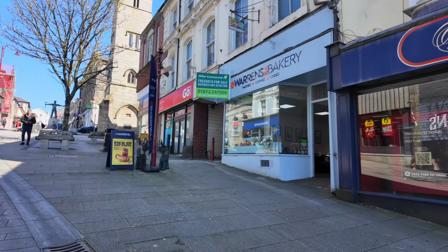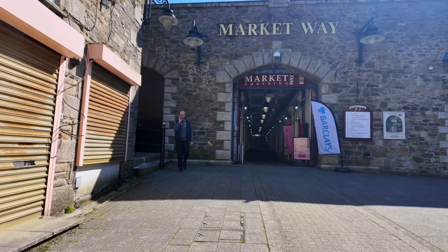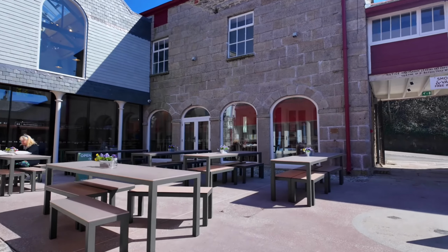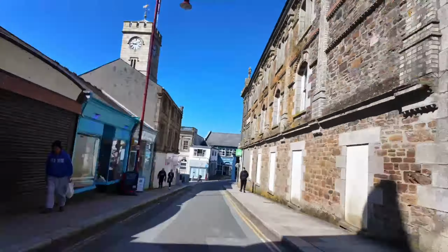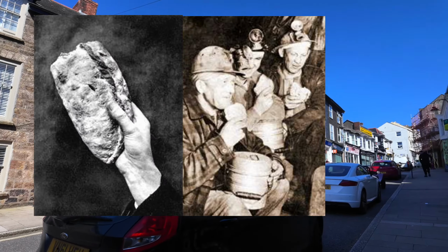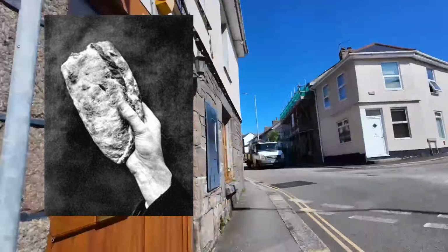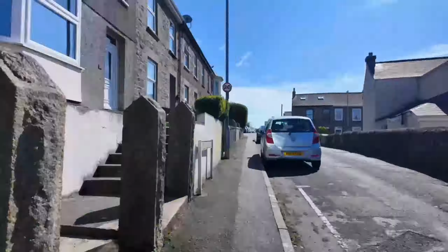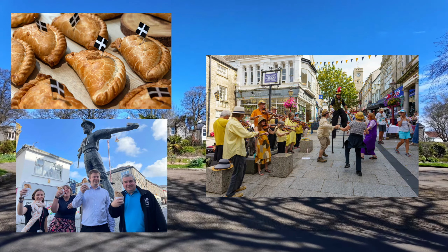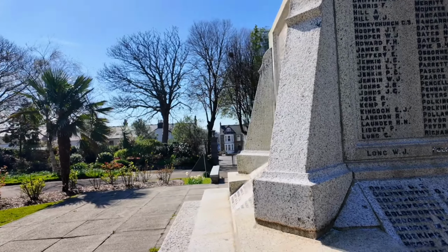Redruth is a town right in the middle of Cornwall, and back in the 1700s and 1800s, it was one of the busiest places for copper mining. Now, what does this have to do with pasties? Everything. Miners needed a solid, filling meal that they could eat with dirty hands, and that is where the Cornish pasty comes in. The crust acted like a handle, so they didn't have to touch the good stuff inside. Redruth still celebrates this part of history every year with a big mining and pasty festival. Three days of food, music, and community vibes. So yeah, pasties here aren't just food, they're a part of the town's story.